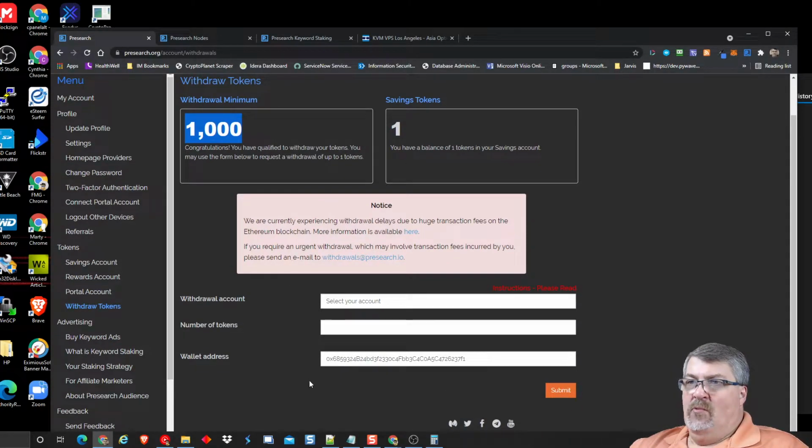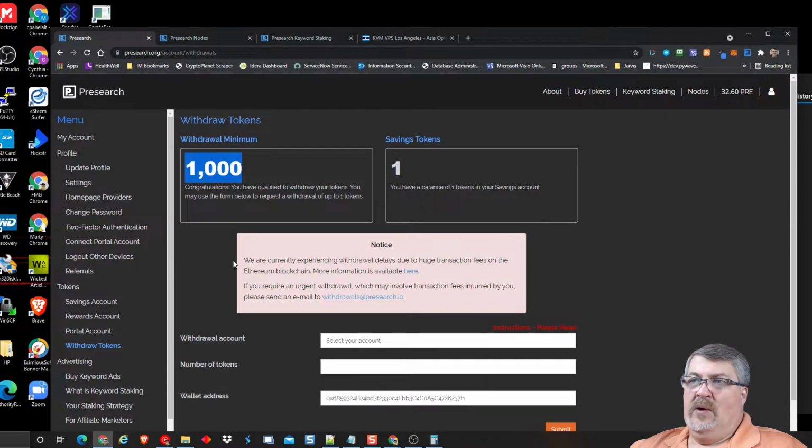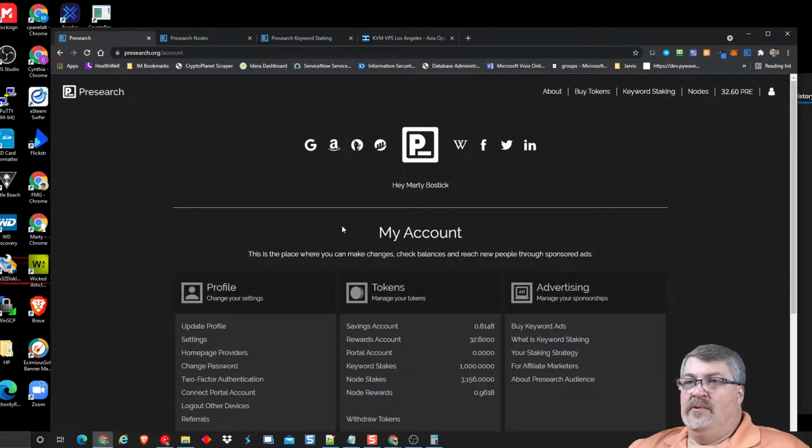I've got an Ethereum wallet address where I'm dropping everything down here. And so when I'm ready to do my withdrawal and I've met my minimum, I'll come over here and I'll dump it right into my MetaMask wallet, which is where I've got that tied to. So let's look through the account over here under referrals. I did not mean to do that.